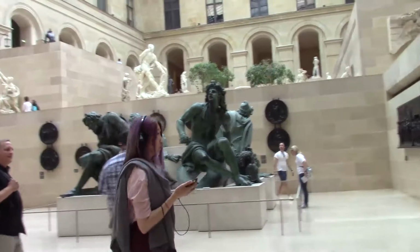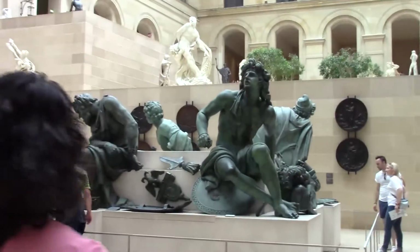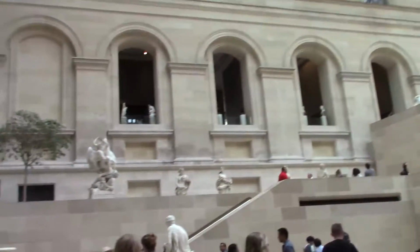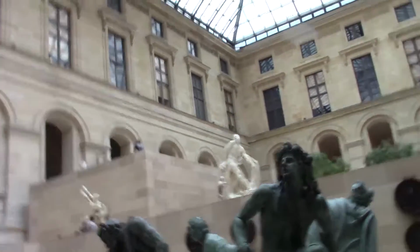We are inside of the museum, and it is absolutely epic with how grand this is and their obsessions with, okay, this one's not quite a pyramid, same thing, and yeah.